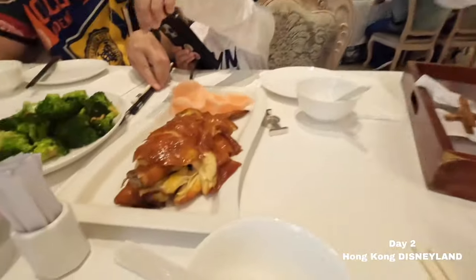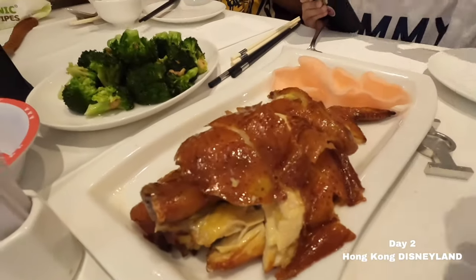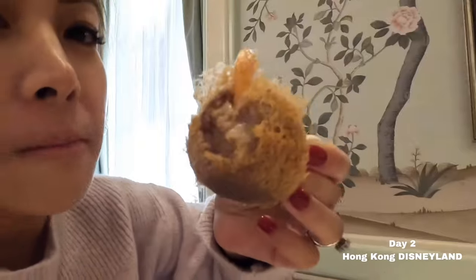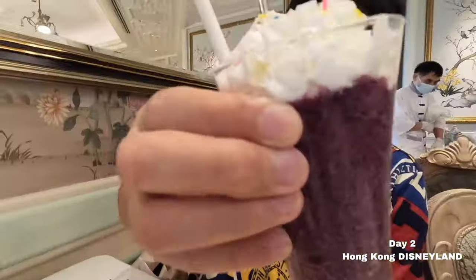The food is really quality, it's very good. That chicken, really tender. The broccoli is fresh. The taro is also delicious. The bean curd, the taste grows on you, it's also delicious. Overall food here is excellent.